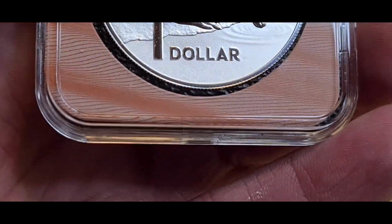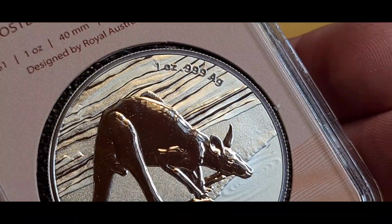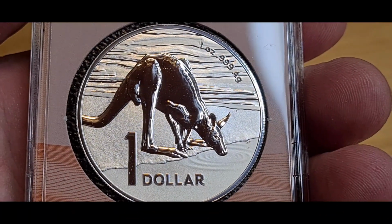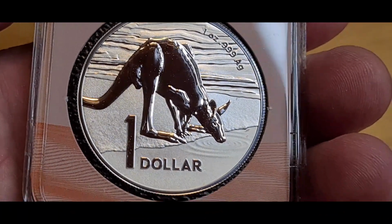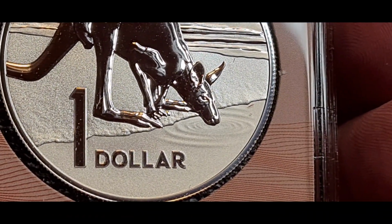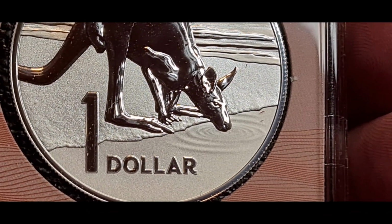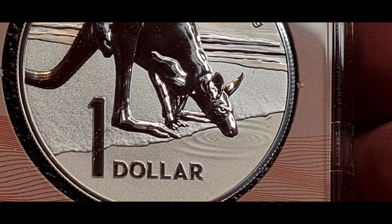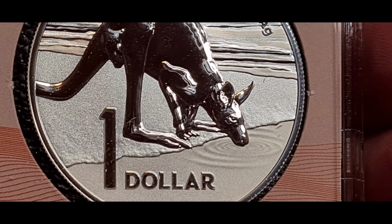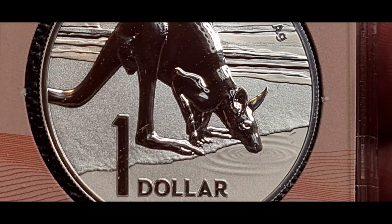Excuse me, I've got a little froggy voice. Then, instead of it being down below, we have it up top. This is 1 ounce fine silver. And we've got the fantastic roo there on the side of a dune, drinking some water. Look at those ripples, that's pretty cool. You almost get a vision that you could see the water moving, the roo looking away and getting into the water. I think that's a really cool thing, because every time my cat does that, I still, to this day, think it's the cutest thing ever. The cat's old, but I still think it's the cutest thing ever.